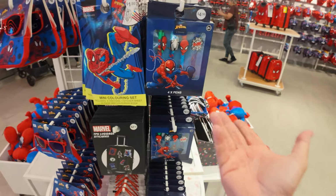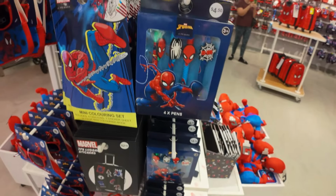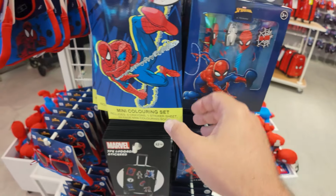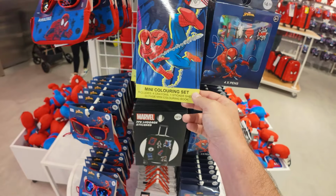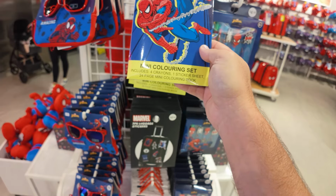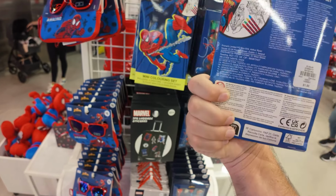Look at these items here. They're perfect little gifts or stocking stuffers. The little ink pen set is $4.50, with the little rubber gibbet on it, whatever you want to call that. Mini coloring set, $1.50. What is this one? Four crayons, one sticker sheet, and a 24-page mini coloring book for $1.50.